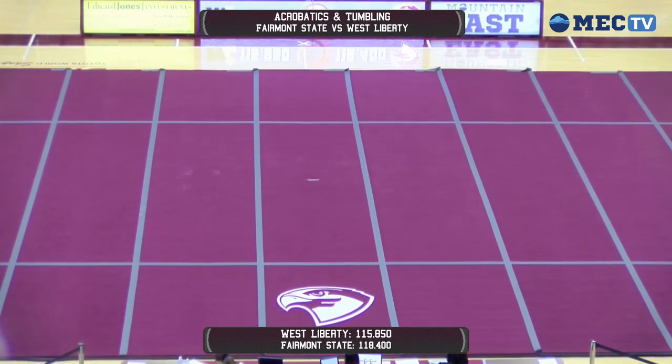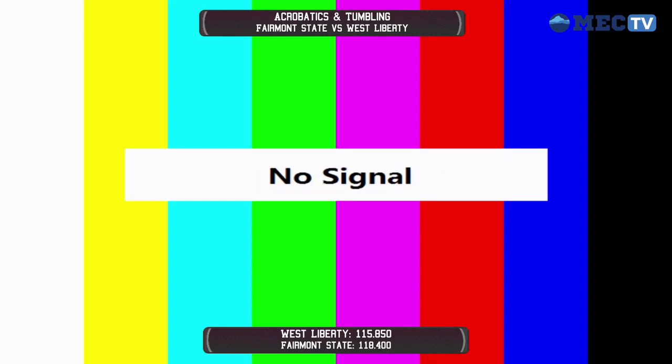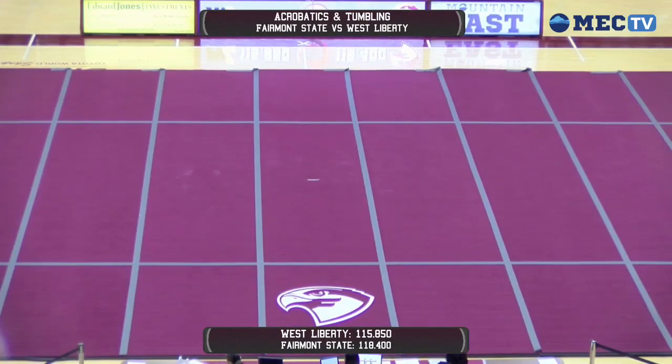West Liberty does start 2 points behind Fairmont in their start value for team, 0.01 and Fairmont with a 104.39. Fairmont actually starts this meet total. Their total start value is a 290.04 compared to West Liberty's 285.46.